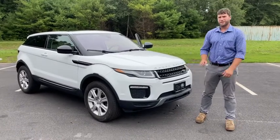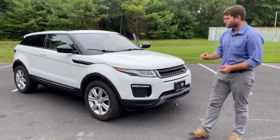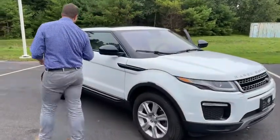Today we're going to look at this 2016 Land Rover Range Rover Evoque. It has 39,000 miles on it. Now this one is very rare. What makes it rare is it's a two-door coupe.